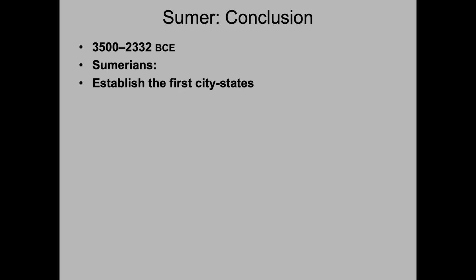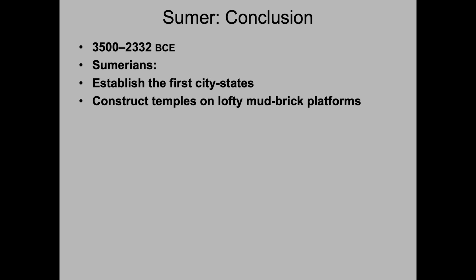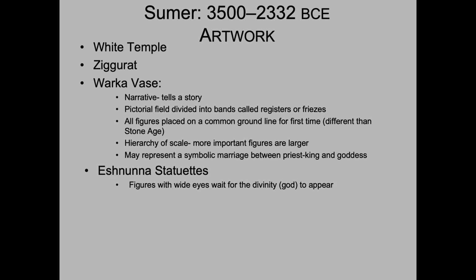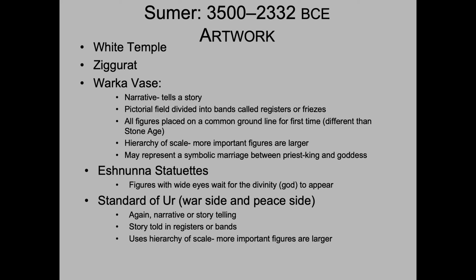All right, so the conclusion for Sumer. The civilization lasted from 3500 to 2332 BCE. The Sumerians established the first city-states. They constructed temples on lofty mud brick platforms. They adopted the register format for narrative art. And we looked at the White Temple, the Ziggurat from Ur, the Warka Vase, the Eshnunna Statuettes, and the Standard of Ur with the war side and the peace side.